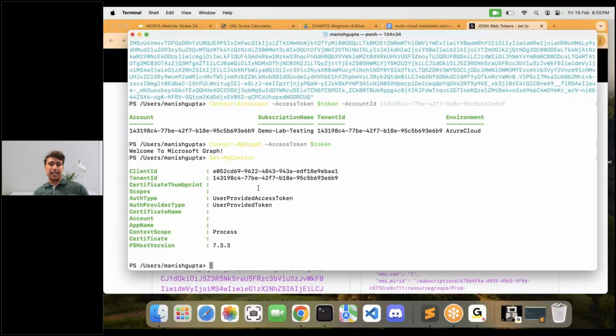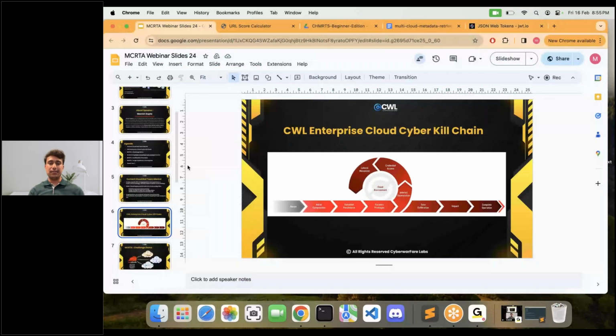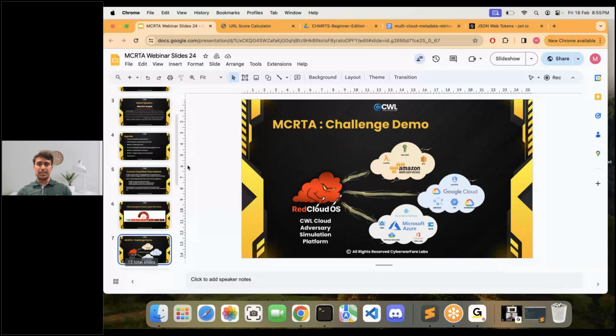Then all the other steps that we discussed, you have to perform here. Like escalating your privileges, internal enumeration, lateral movement, data exfiltration, all these things you have to do. So the main objective for this webinar is to get familiar with these cloud providers and how you can do red team operations, and the later stages you have to perform on your own.